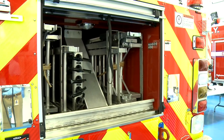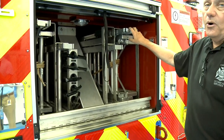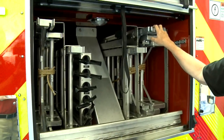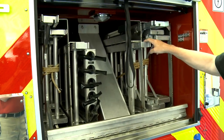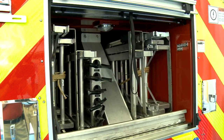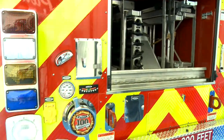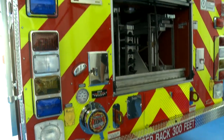Again, the complement of ladders. On all the trucks, we have to go to a 3-section for a 40, which we do need in the city. But everything else is 2-section 35s, 2-section 28s, 16 roofs, an 18 roof, and then there's another one on the aerial. So again, all the trucks are pretty much standard in terms of the operation. Rear intake for the monitor up front, and the ladder itself is 105 feet and it's a heavy-duty HDL.